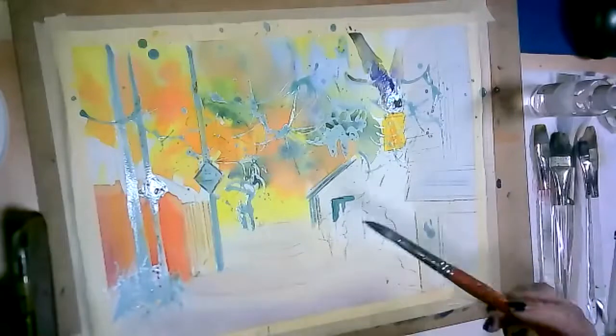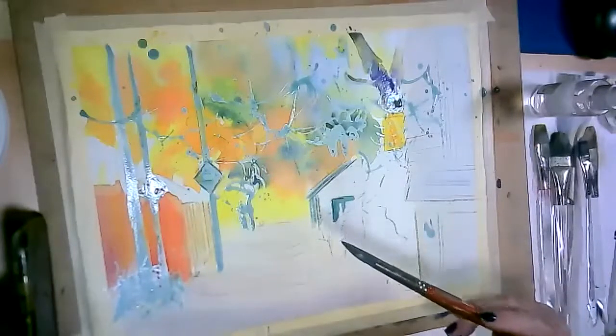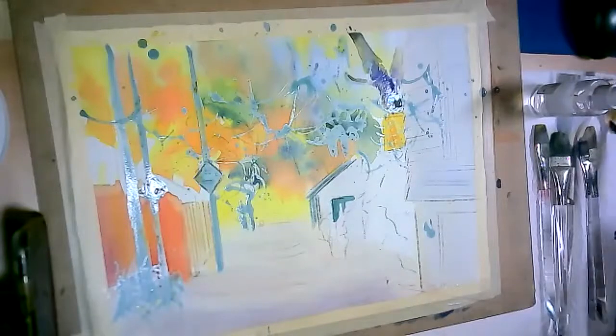I love this brush. I bought this in New York and I think I paid $8.90 for it. And here they're about 40. So, but that was then, I don't know. I went to a place called Blick.